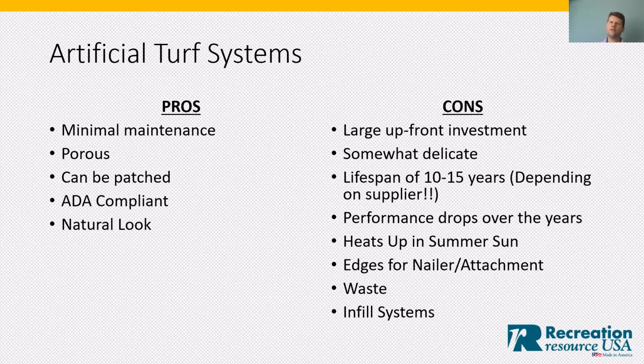There are some systems that may still be out there that do a sheet flow drainage, but don't quote me on that one. It can be patched in little sections or squares. They can be cut out, put a new seam underneath it, and glue the new section in. It is ADA compliant, and it has a nice natural look to it.